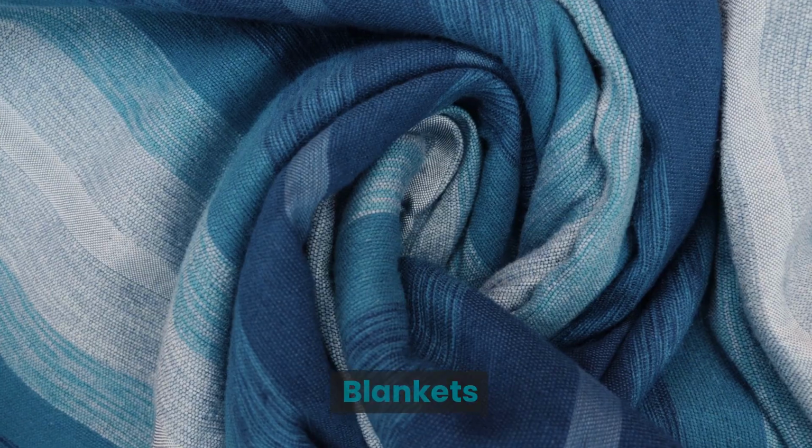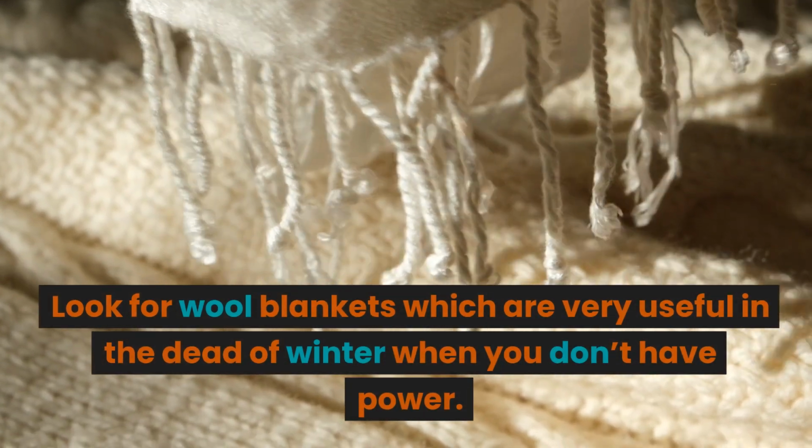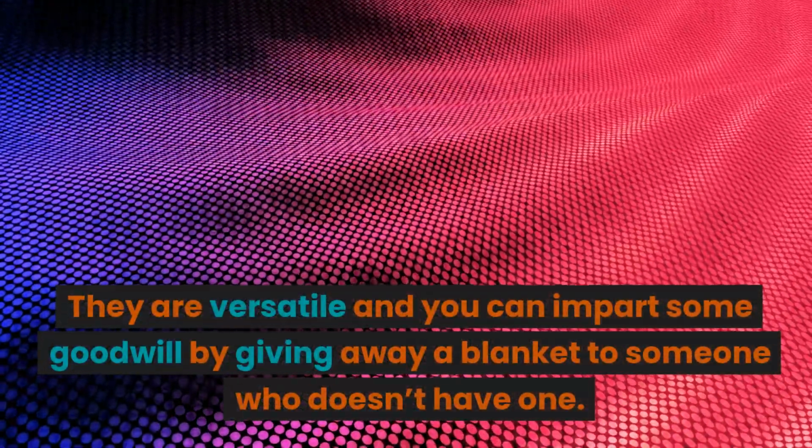2. Blankets. These are cheap and easy to find. Look for wool blankets, which are very useful in the dead of winter when you don't have power. You can never have too many blankets. They are versatile and you can impart some goodwill by giving away a blanket to someone who doesn't have one.